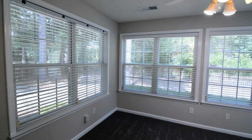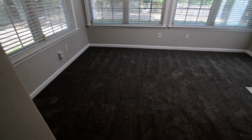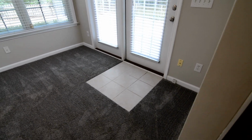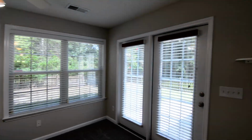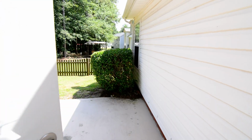And then off of the living room you have a small sunroom or Florida room. It has carpeting that continues from the living room. You also do have a little bit of tile there by the door, but you can see windows or doors that look like windows essentially on 3 sides of that. It's a nice size, and you access the backyard via this door.